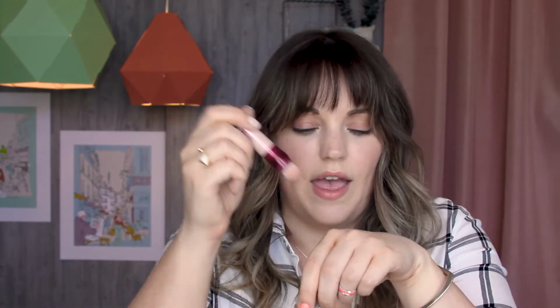So yeah, it's a great concealer. Not the first person to say this is great. It's great. Oh, this sponge tip, in case you've never noticed that. Look at that. Isn't that fun? Makes applying it super easy.